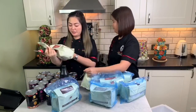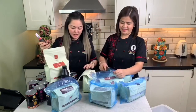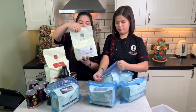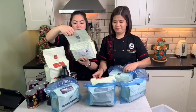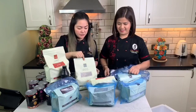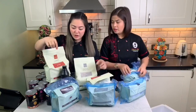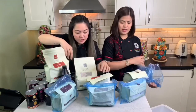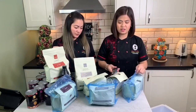This is Couture chocolate sourced from Madagascar. And this one is another Couture chocolate from Madagascar as well. I love the packaging, simple and elegant. We've got Couture and compound chocolate. So guys, you know what?